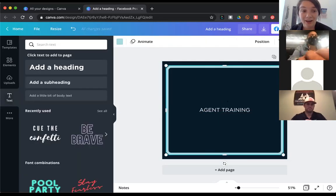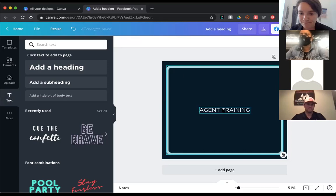Okay, another thing I find really helpful is locking elements. So for instance, if I don't want this border to move ever, I can just push this little lock button, and now I go to try to move it and it's like, no way, I'm just here. I'm here for life. And I just leave it there.